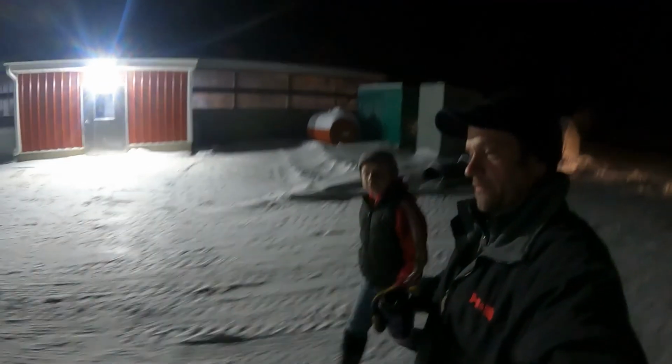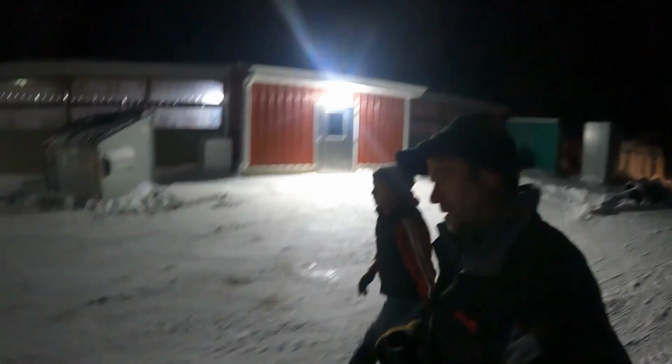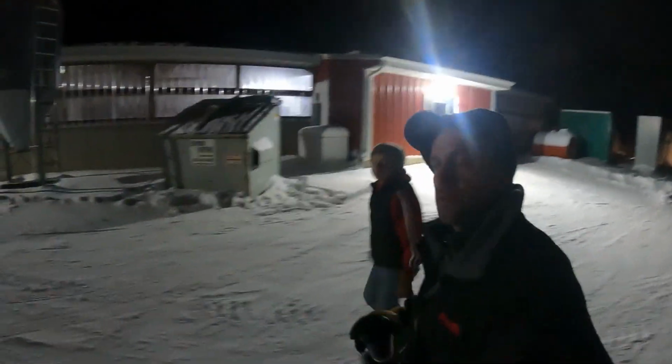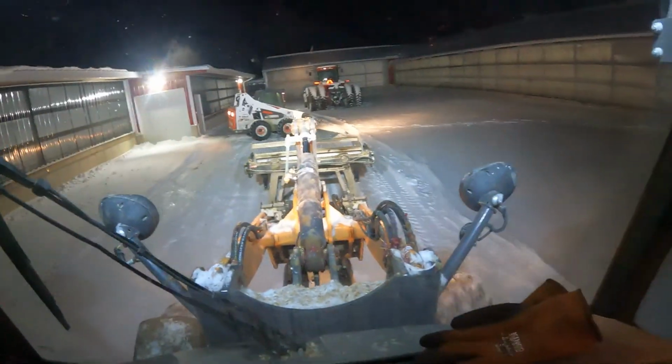So we're going to get the facer hooked up to the loader and get facing, and Jaren's going to clean feed alleys and keep feed pushed up and things like that. So we're going to go face the silage and haylage.